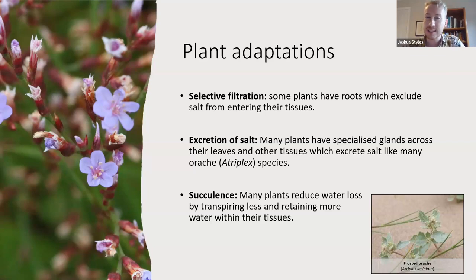Plants could employ things like selective filtration. So their roots could effectively exclude salt from being absorbed, from entering their tissues. A lot of plants will take in salt, but they'll have specialized glands across their leaves that allow the excretion of salt, like a lot of Atriplex species have. Some plants will perhaps concentrate loads of salt into a couple of leaves or a bit of their tissue that they'll lose. And a lot of plants can become succulent.